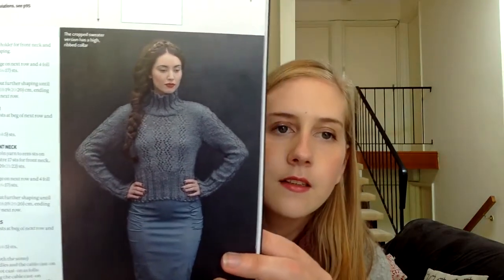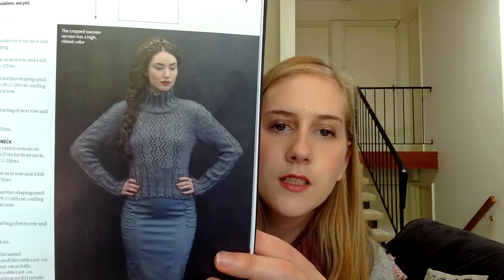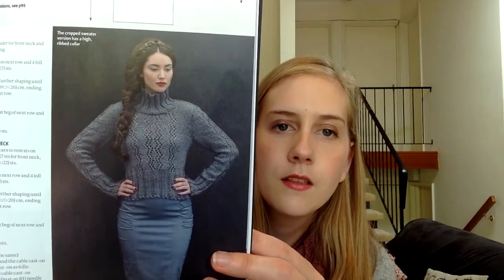If I were to knit this, I would just make the sleeves a whole bunch narrower. There's the jumper version of it, but still the sleeves are kind of big. But I do like the lace design. It's very pretty down the front there. That could be just about it.